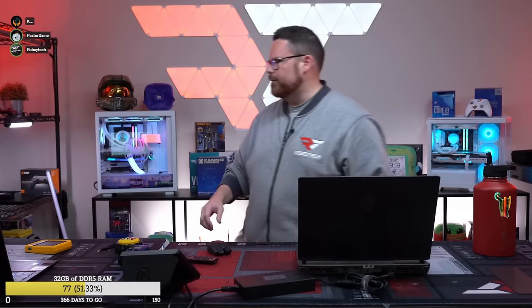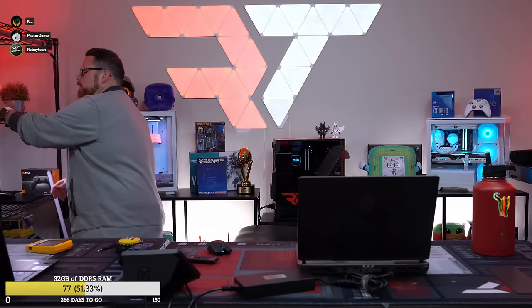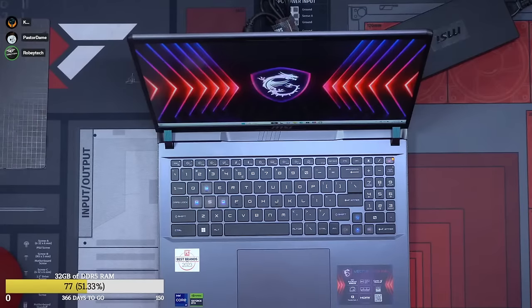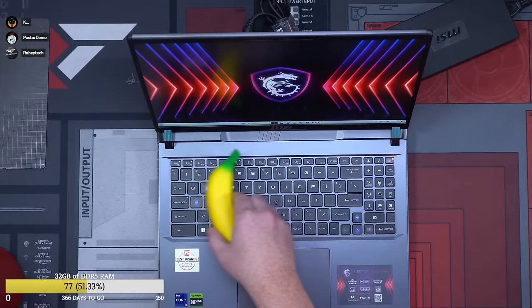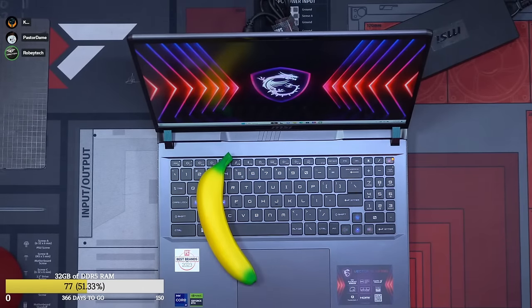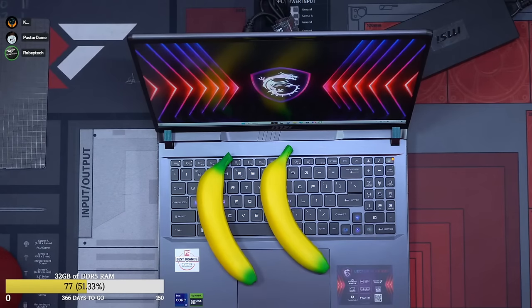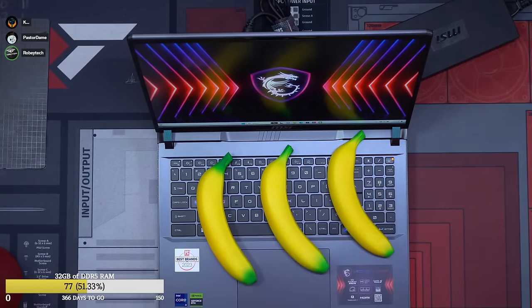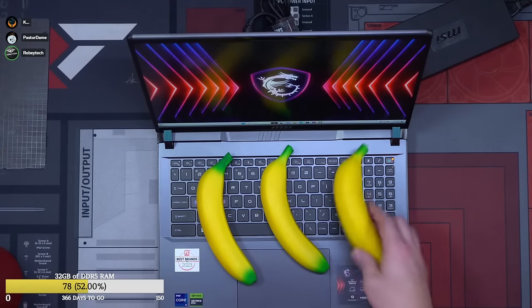And I can confirm that it weighs 21.15 bananas. Oh, it weighs 25.15 bananas. So, 21.5. Okay, 21.5. Now you guys might want to know, Robey, how is it comparatively? When you think about bananas for scale, it's not as big as the Titan, but it can still fit a fair amount of bananas on it. So there you go.